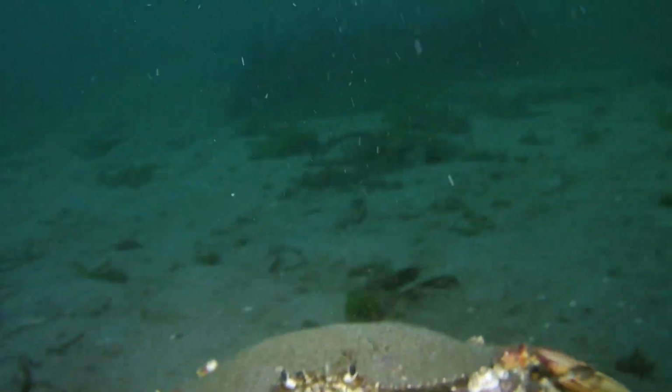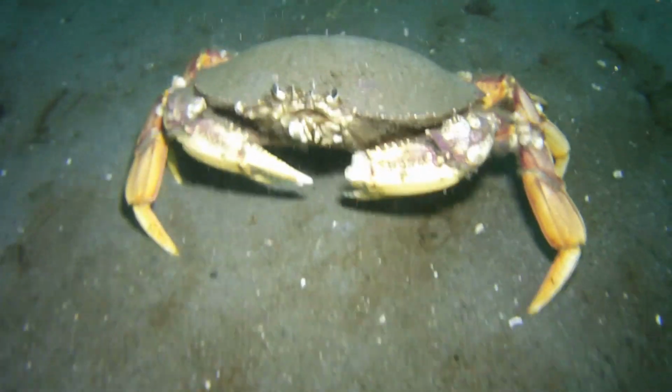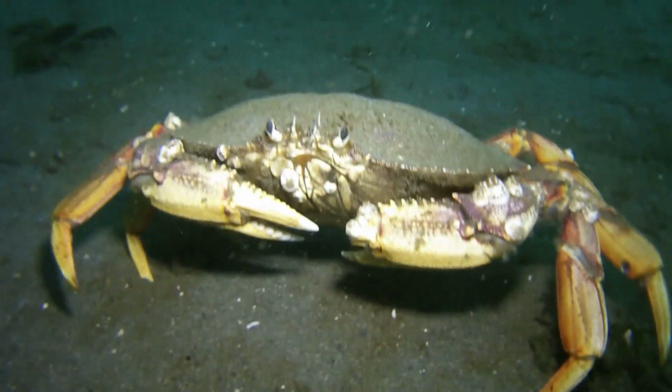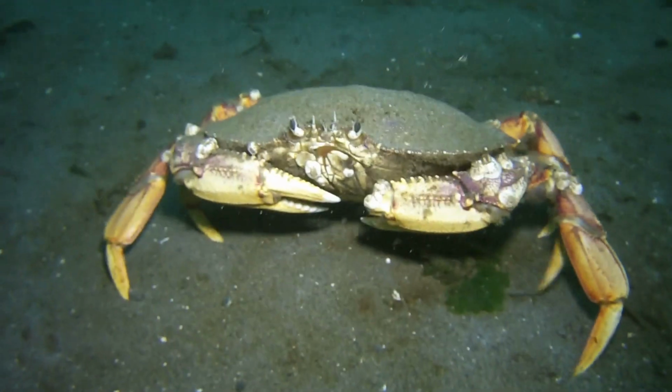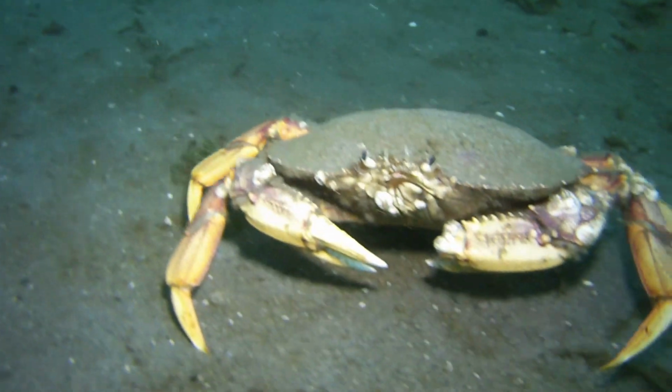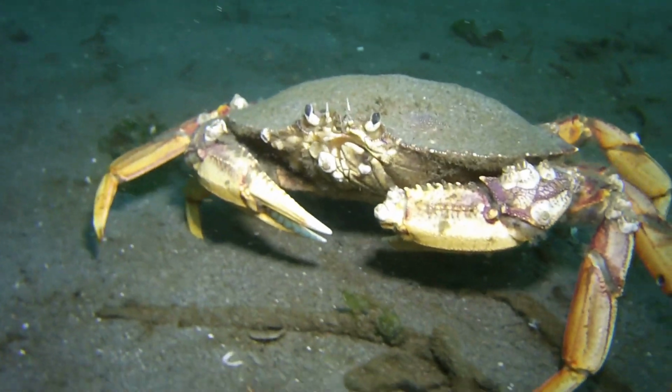She was very patient with me as well. She was clearly on her way somewhere, but she wasn't going to let me throw her off course. She's missing the tip off of her left claw. Must have gotten in a fight with someone. Can't imagine who would fight with her. She's just so lovely.